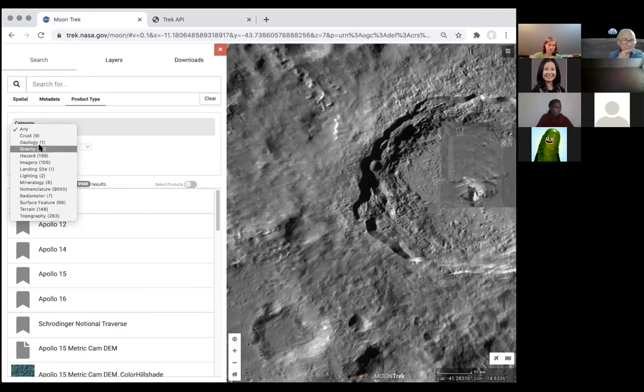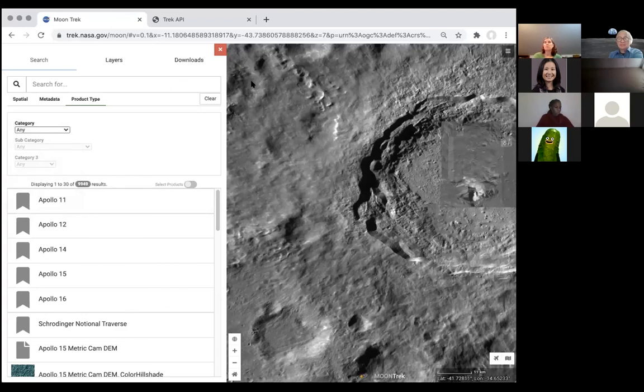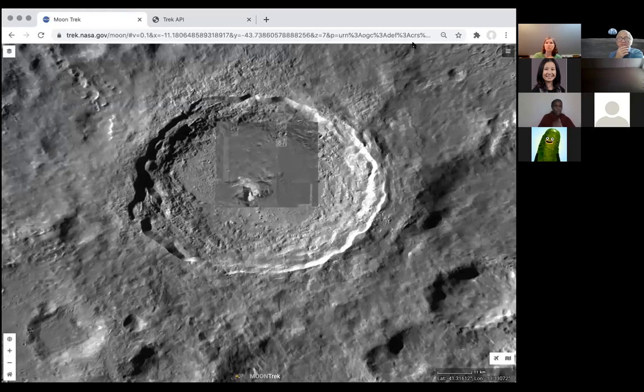So I think there is data that, if you know where it is, you should be able to find using Moon Trek. We have terrain, we have topography, some of those images that will contain some of the lava tubes, or at least where the lava tubes are. So it'll be a treasure hunt. That would be fun.